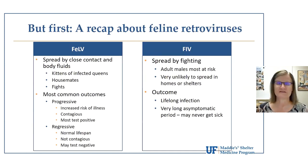But first, I do want to build a little bit of a foundation, so we are talking about the same language. Very briefly, these are both retroviruses. FeLV is spread primarily by close contact and by body fluids. So we're going to see most cats becoming infected because they were born to and cared for by their infected mother. However, they can spread it among housemates that live close together and by fighting.